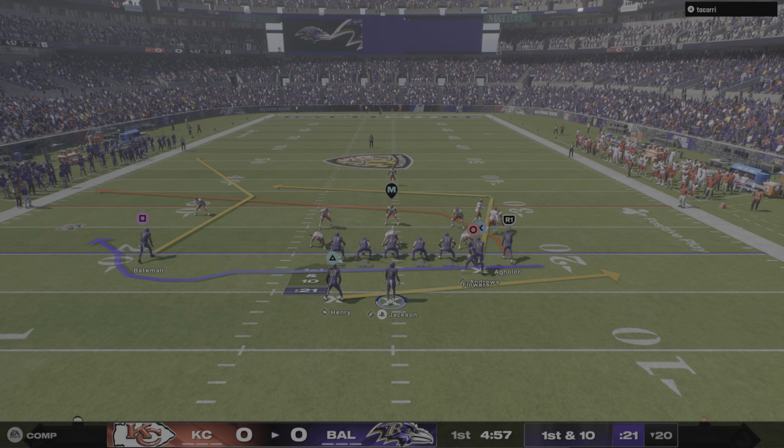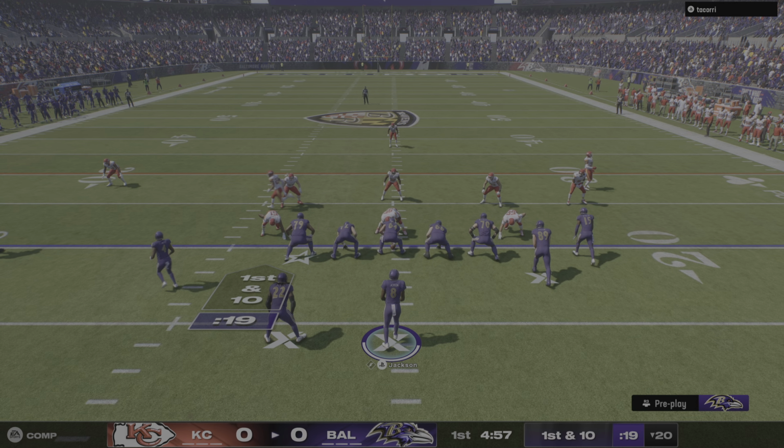In motion left, Flowers. They go play action now. Jackson. The connection here with Nelson Aguilar. And he's got it past the 30 before he's hit and dropped. 12 yards on the gain. A great start for this offense.